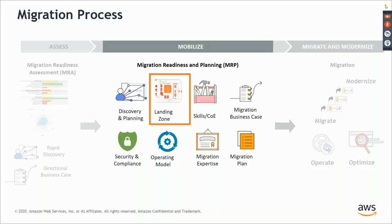And in the mobilize phase, we just talked about the discovery and planning. And the next thing is the landing zone. Now, landing zone is a sort of accelerator.